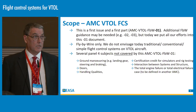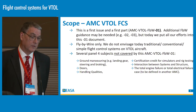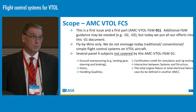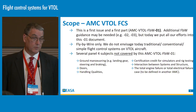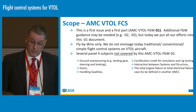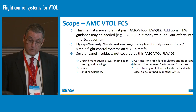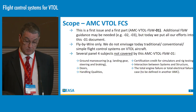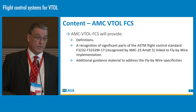So it may be that we need another one. It may be 02 or 03 as we go through. It doesn't deal with the interaction of systems and structures, but I believe tomorrow there'll be a presentation from one of my colleagues from the structures group that will address that. And we also don't cover total engine failure or total electrical failure, which again, I think will be covered by another AMC that will be introduced to you tomorrow. So that's enough of what it doesn't contain.